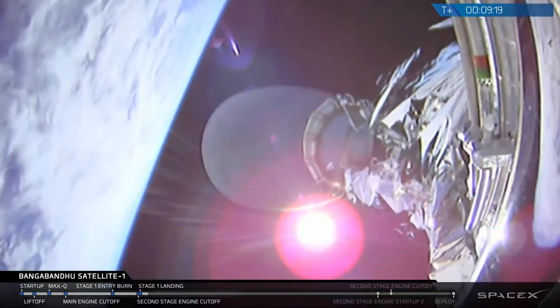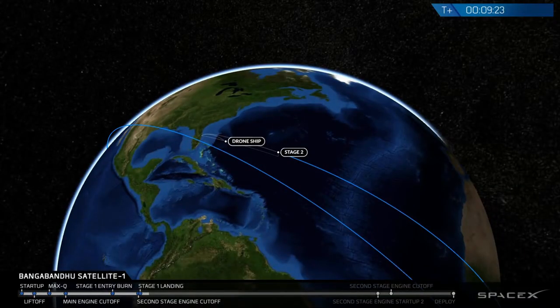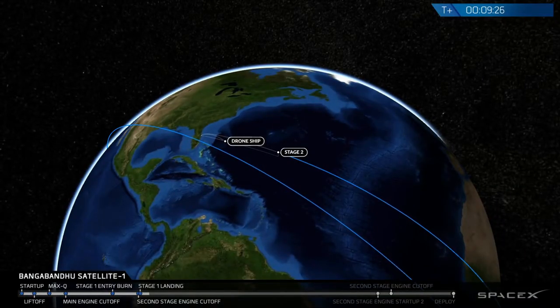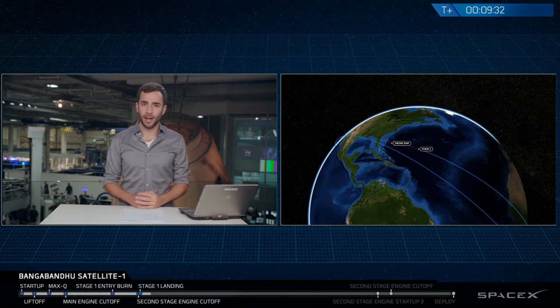While all that was happening, we did have a successful second stage engine cutoff of that second stage carrying Bangabandhu Satellite 1. So while we're all very excited here at SpaceX to recover our 25th booster, the primary mission is still to bring Bangabandhu Satellite 1 into geostationary transfer orbit.